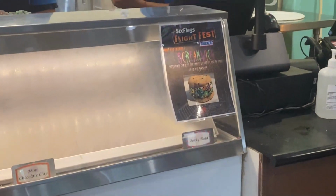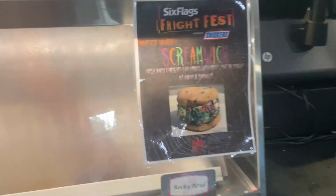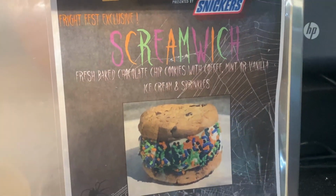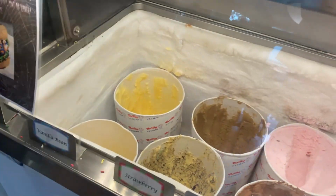Now for what they have here for Fright Fest, they actually have the Scream Sandwich, which looks really good. Fresh baked chocolate chip cookies with coffee, mint, or vanilla ice cream and sprinkles. There's a bunch of options here at the ice cream shop.